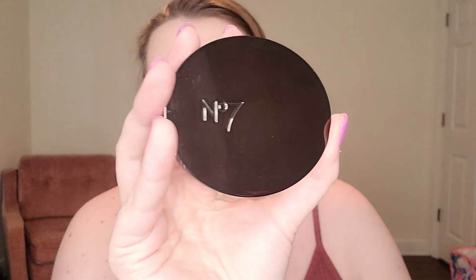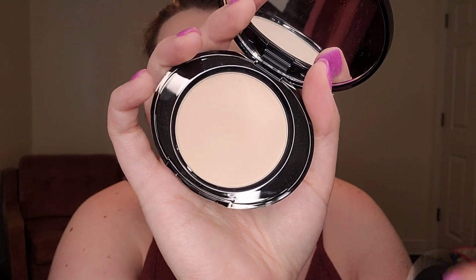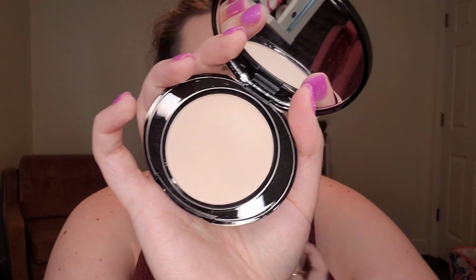I don't know. But this is what the component looks like. Very sleek, very cute. Actually really weighted. Feels kind of luxurious, not gonna lie. And here is what it looks like on the inside. It actually looks like a Charlotte Tilbury component, which is very funny. This is the blush. This is the No. 7 powder. Look at that. Packaging, very similar. So, is the quality very similar?